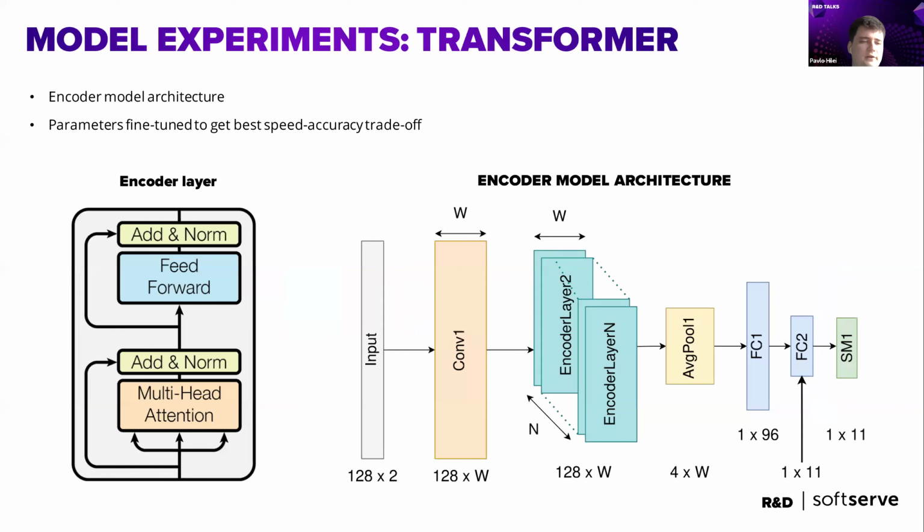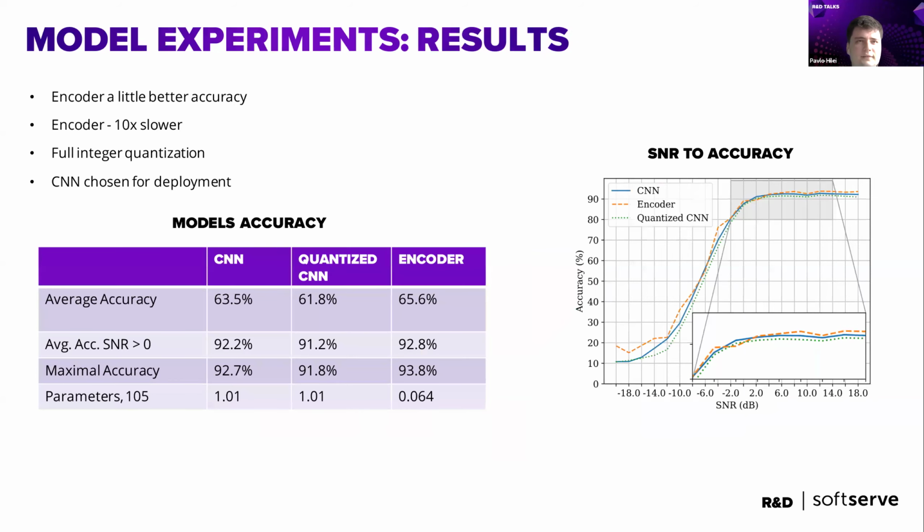Okay. Additionally, we also tried an encoder-based model. We used classic encoder layers, which are multi-head attention followed by fully connected layers, and also one convolution layer at the beginning and a fully connected layer at the end with softmax for classification. In such a model, it's not required to use positional embedding, since wireless data should already encode positional information implicitly. And similarly, we tried to fine-tune all possible parameters in the model to get the best performance-to-size trade-off.